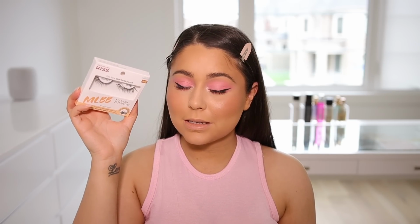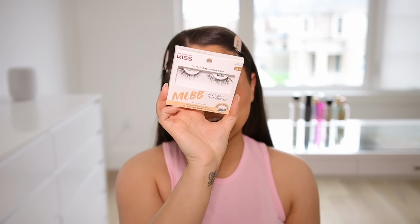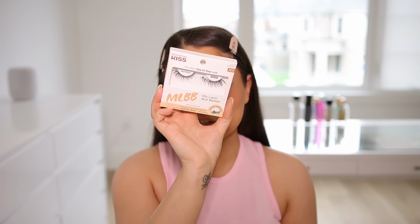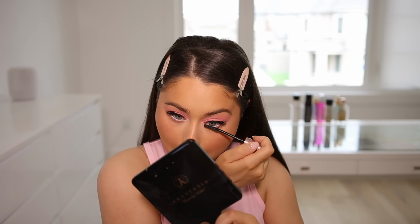And I'm gonna apply falsies, but I'm gonna do that off camera so I can listen to some music. So I'm gonna try these for the first time. These are the Kiss My Lash But Better in the style No Filters. They look really pretty, so I'm gonna try these. Now for the waterline, I am also going to use that NYX.